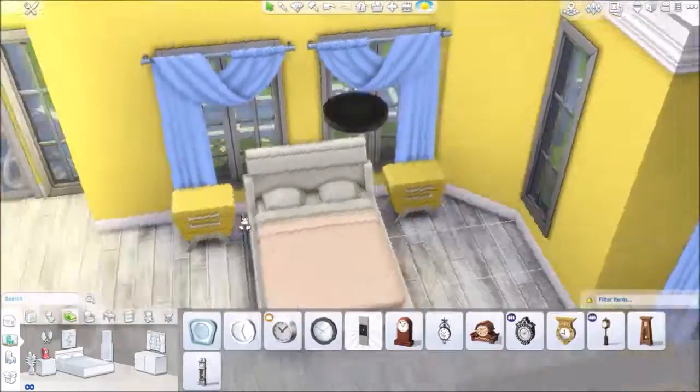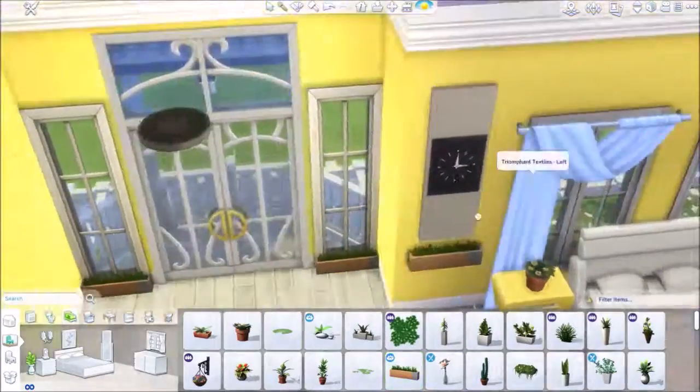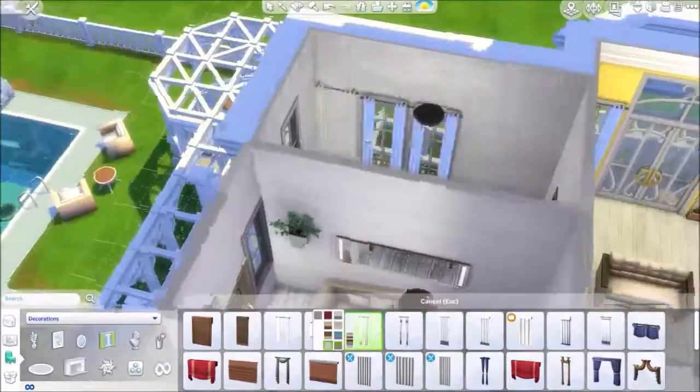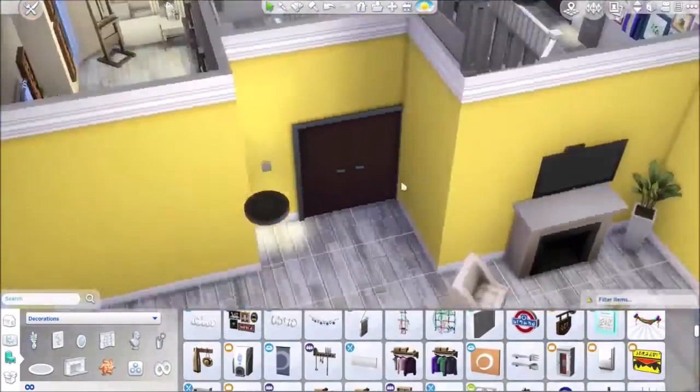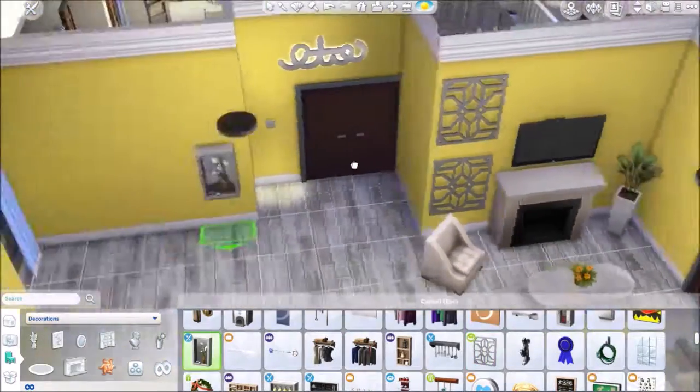And then when it came to the other rooms, I got really, really tired, and I was pretty much just like, okay, we're done now. I'm tired. This just doesn't work.